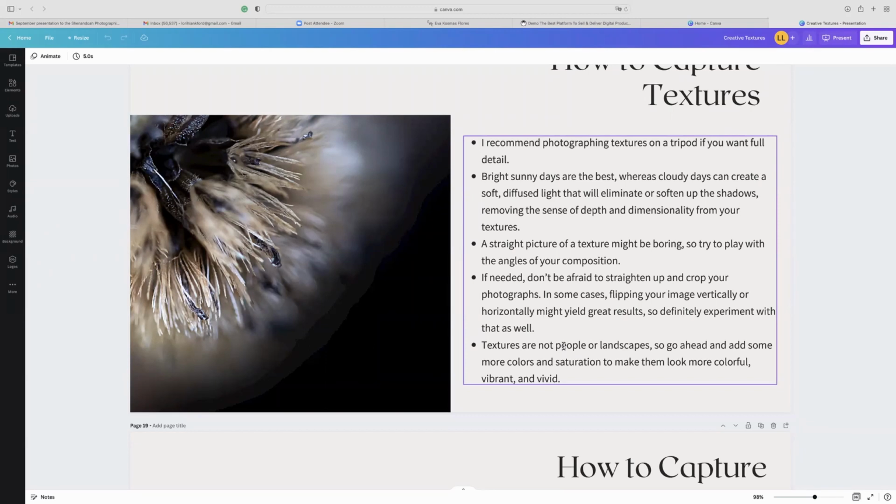Light is going to be light. It shouldn't limit you from capturing textures, but you do need to think about how the light is bringing out those texture details that you want. And a straight picture of a texture might actually be boring. So if you just take a leaf and shoot it straight down, it might be interesting, but think about different angles of your composition. Think about moving around. And sometimes you might need to crop your image or flip it to really bring out the composition.